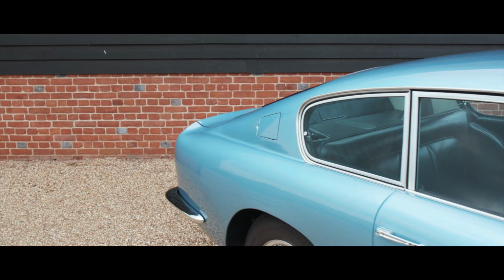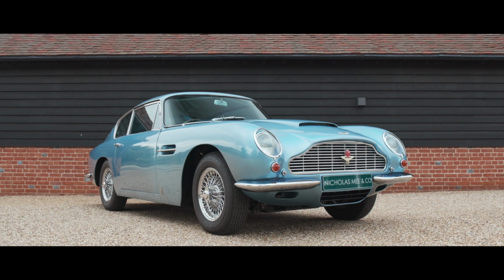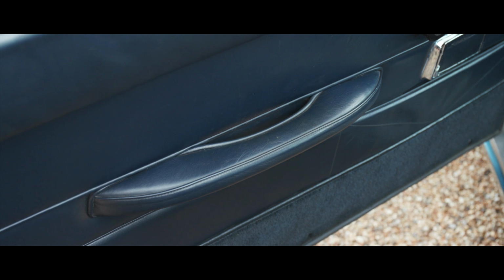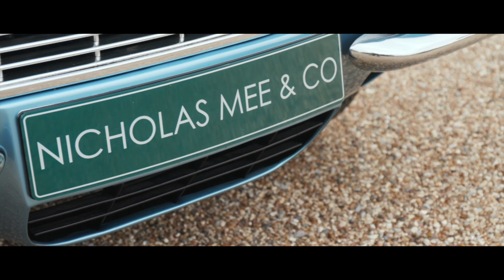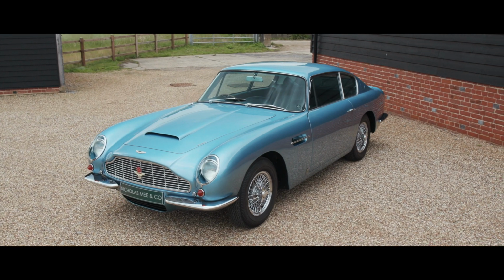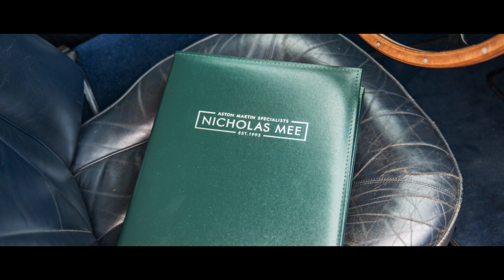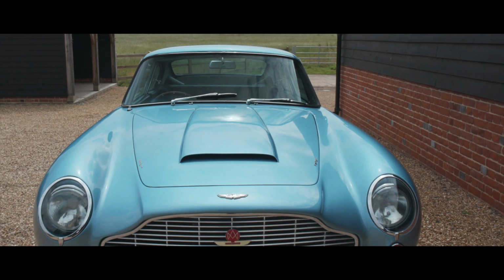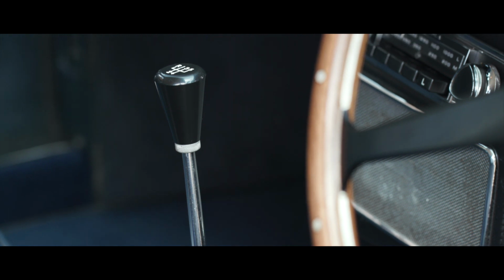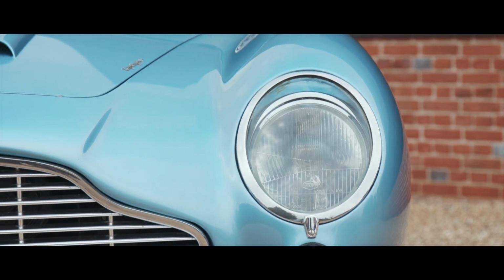The example we're pleased to offer is presented in an excellent and highly usable condition, having been the subject of a cosmetic refurbishment completed in 2015 and considerable expenditure at Aston Martin Heritage within the last 3 years. Works, which are fully detailed within the vehicle's history file, include a complete rebuild of the original engine, and attention to the gearbox and clutch, attention to brakes, suspension, electrics and weather seals.